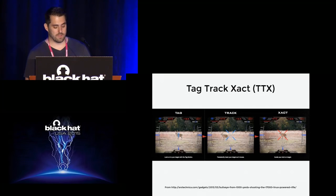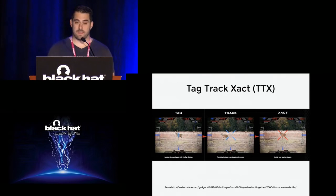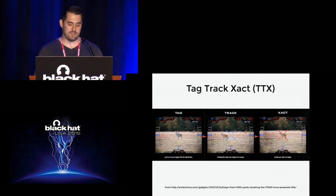The way the system's intended to work, in their advanced mode, you've got what they call tag, track, exact. So tag, you're looking through the scope, you line up to the target that you want to hit, and you hit a red button in front of the trigger, and it tags the target. The second frame here is the crosshairs moving. Once you tag the target, there's a laser rangefinder on the scope, it hits the target, calculates the distance, and the rifle then calculates the ballistics required to actually hit the target, taking into account variables like temperature, distance, all these different things. So then you pull the trigger, the crosshairs turn red, you then line back up to that tag on the target, and when you're lined up, the rifle fires.